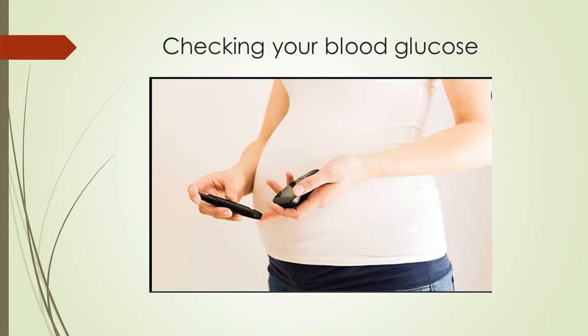Let's start with testing. You're going to be testing your blood sugar 4 times a day, when you wake up and an hour after each meal. A meter can be obtained at your first visit at HealthReach or through your OB office.